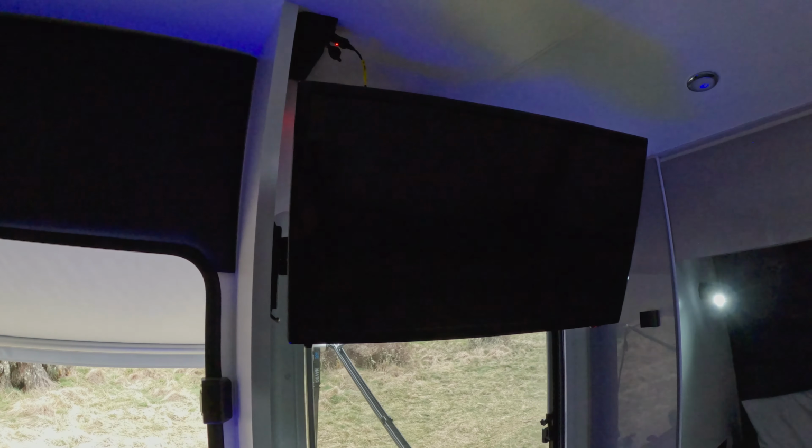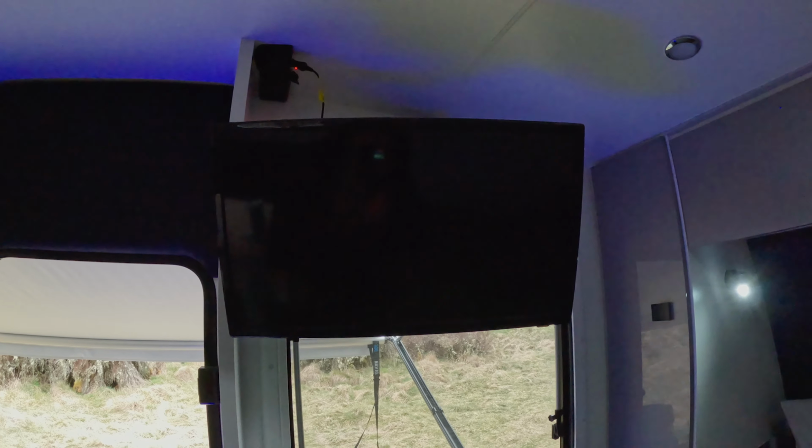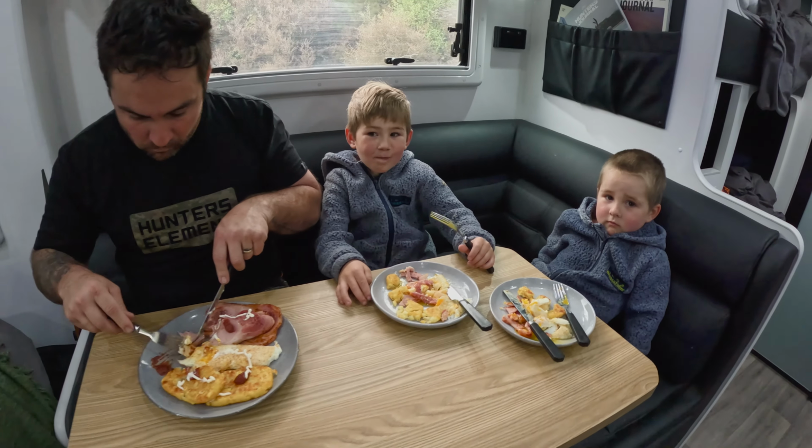This is the other little addition. Mummy's bought a little TV so we can watch movies at night. It's a bit too windy outside.